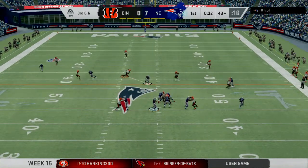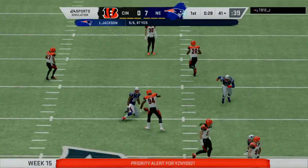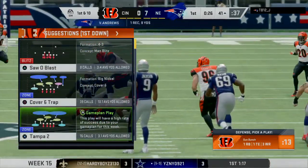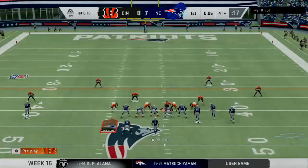On 3rd down, Jackson. He's got his man. It's Andrews. And he will have the first down, but he winds up paying for it pretty good. His first catch, good for 8 and a first down.